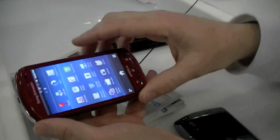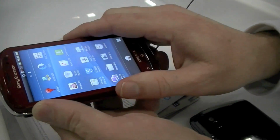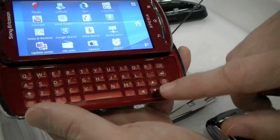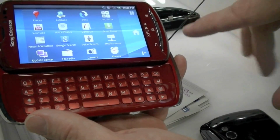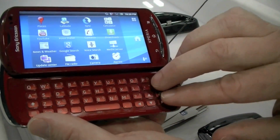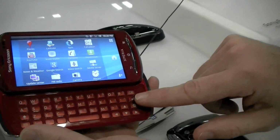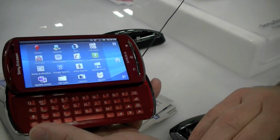Now, the thing that really sets apart the Xperia Pro from our other Xperia lineup is that we actually have a really great hard-QWERTY keyboard, where the rest of the devices are using the great touchscreen keyboard for Android. Here we give the user a choice, so we think of it more for business applications or for rapid social messaging. Somebody might prefer the hard-QWERTY keyboard, so that's what the Xperia Pro is all about.